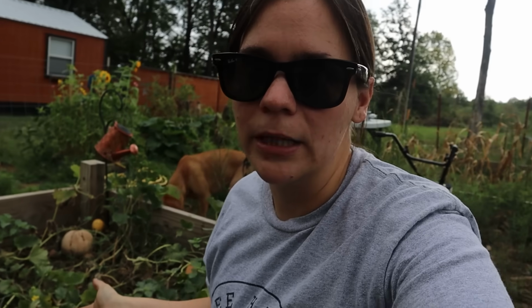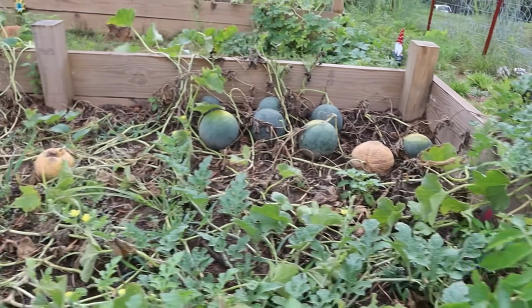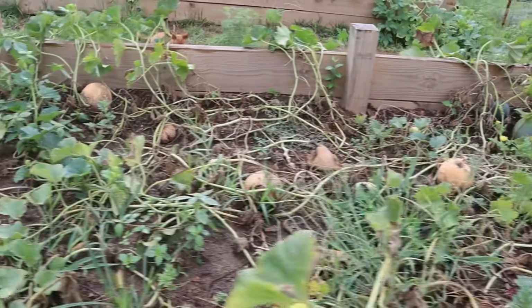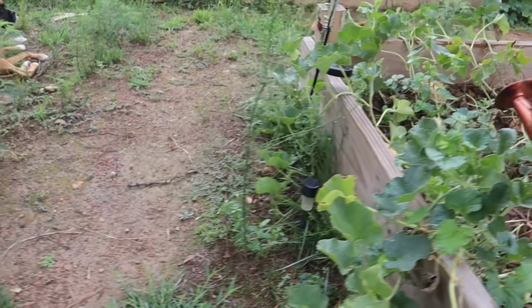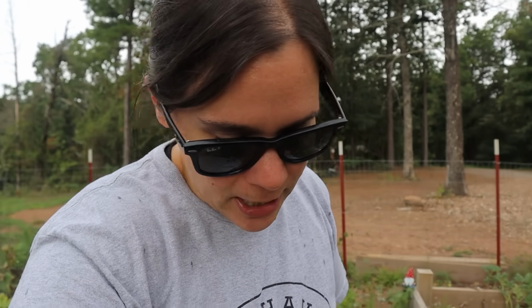is my cantaloupe and my watermelon patch here. I let this go. I take full responsibility for what is going on in here. Some cantaloupe broke down. I did get an ant infestation, and they were digging holes inside my cantaloupe and eating them. The summer heat just fried them. I wasn't coming out here in the last month or so watering like I should, but that's okay.